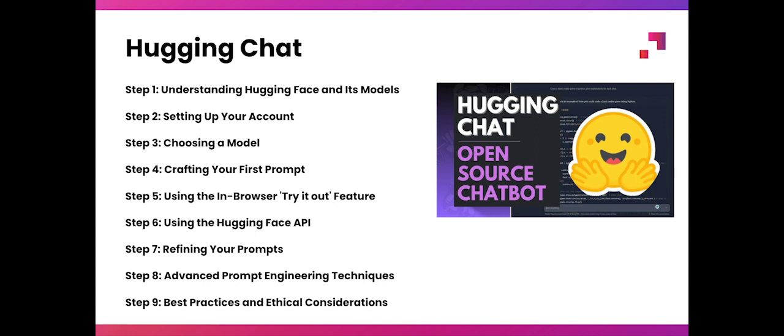Step 3. Choose a model. Explore the model hub to find a model that fits your needs. Consider the model's intended use case, language, and performance metrics. Each model on Hugging Face has its own documentation page with details on usage and limitations.